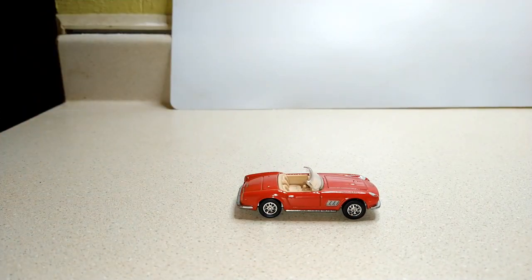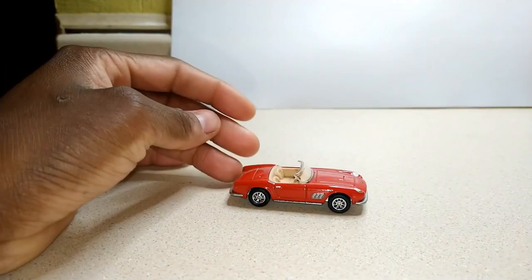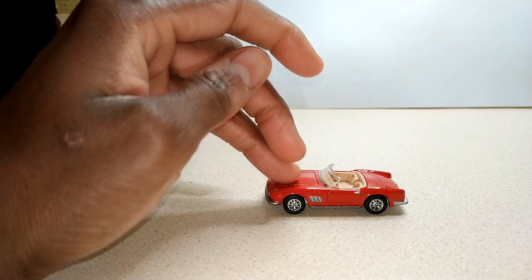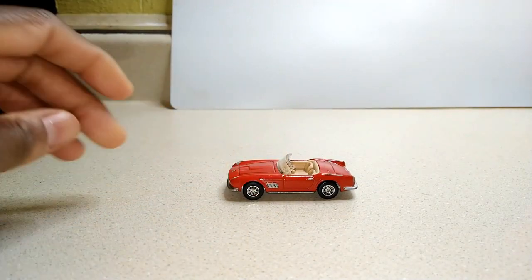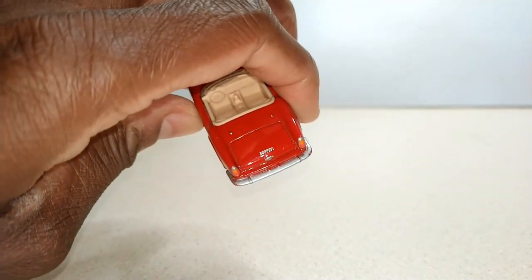I ended up getting two of these back when it first came out. Had them ever since. A lot of people are kicking themselves for not buying this one when they had the chance. This is probably my favorite Hot Wheels car. Now that might change, but as it stands, being a Ferrari guy, loving the classic Ferraris, I'd say this one is my favorite. I'm glad I got on the ground floor with it as soon as I did. And this is going for some big stupid money, since this is a one and done, the only one they made. So yeah, I'm glad I got it.